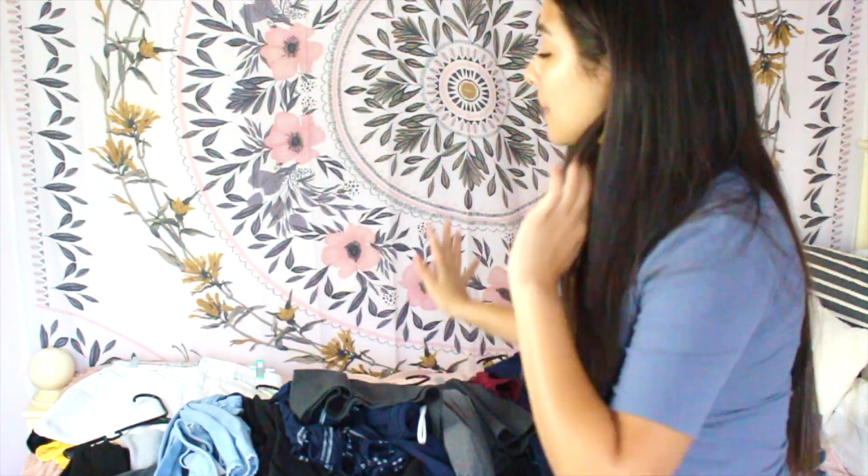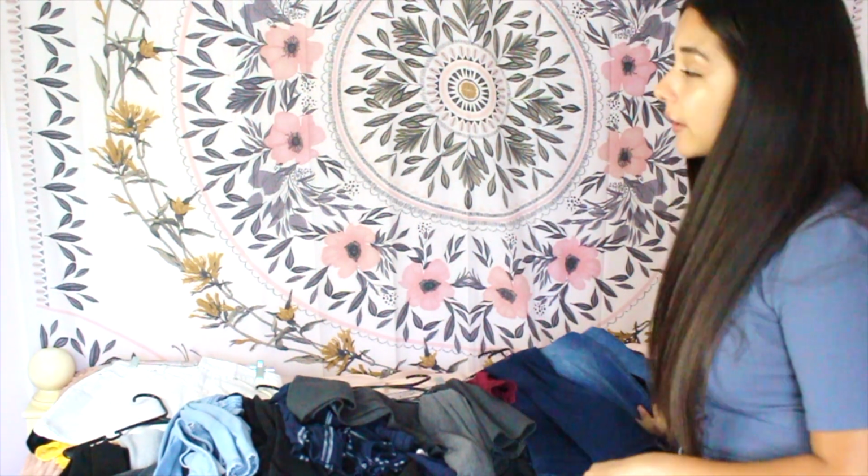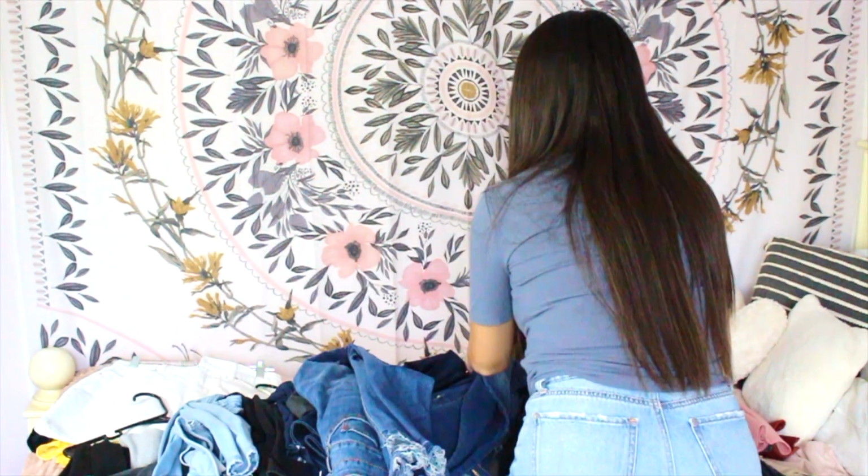Hey guys, so I switched over to my other camera. This is the Rebel T5i. So I am just going to be separating everything into piles, like I mentioned before. The left pile is going to be the keep pile, the middle pile is going to be to donate, and the pile all the way to the right is going to be my pile to sell on Depop. Let's begin.